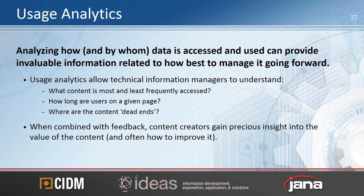Looking at the duration of how long someone was on a page, maybe this is a great place to put a video, because the prose, the words, are not conveying the information quickly. So, do I have content buried in pages? And is that the nugget of information that they were looking for? If so, how do I make that easier for them to find?